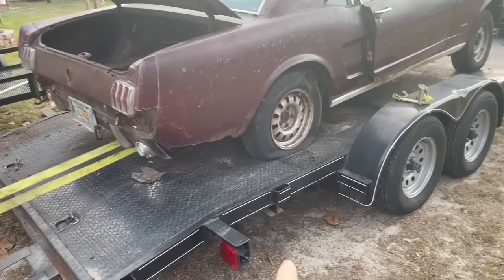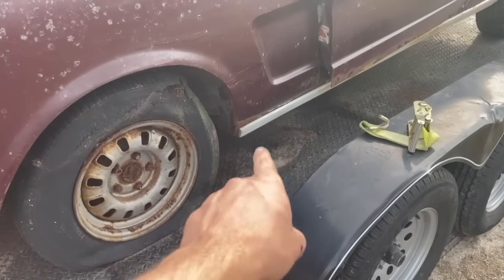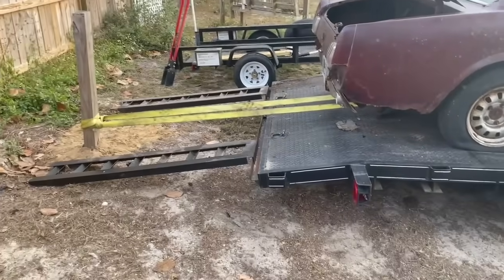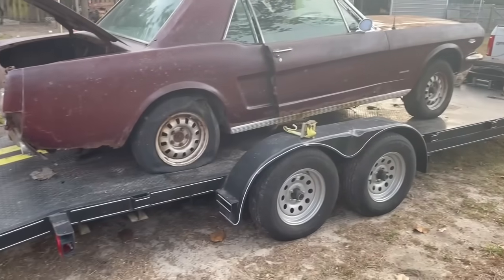And I've already scooted it back. You can see where the tire used to be. It used to be right there. Now it's here, and it's working out pretty good. So this makes it easy when you're a one-man show. I'm gonna keep at it and get it unloaded.